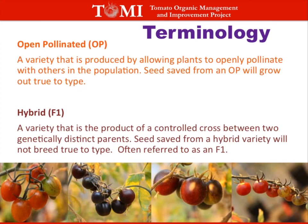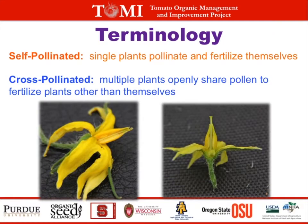So the first terminology, we're going to start very basic, open pollinated versus hybrid. You will see both open pollinated and hybrid often referred to as F1 varieties in tomatoes. Technically, when you're speaking biologically, tomatoes are not actually open pollinated because they are self-pollinated. So they're not openly pollinating with other plants, they're just pollinating themselves. So leading straight into that, self-pollinated being single plants that pollinate themselves versus our cross-pollinated crops, which openly share pollen among multiple plants in the population.